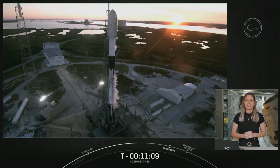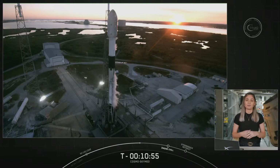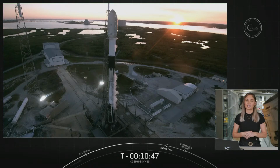Now, if you've been following along, you are likely familiar with today's payload, but for those of you who are just joining us for the first time, Cosmos SkyMed is an Italian Earth observation satellite designed to help monitor the environment, including the prevention and management of natural disasters. Owned by the Italian Space Agency and the Ministry of Defense, it is the first in a constellation of satellites to be operated for both civilian and military purposes. Here's more about the capabilities of the Cosmos SkyMed constellation.